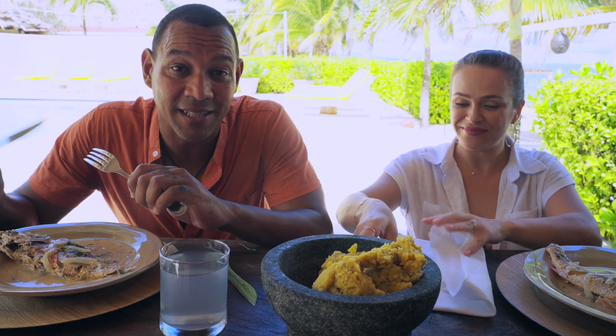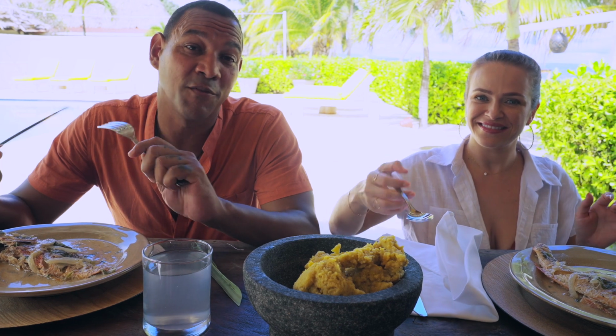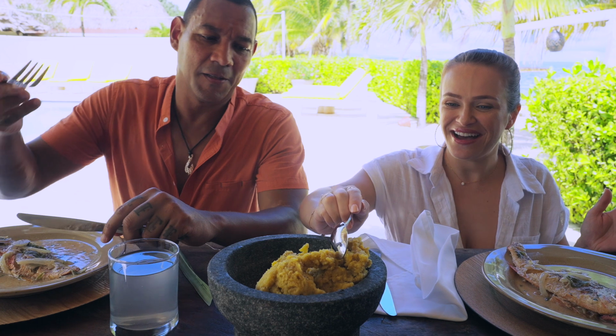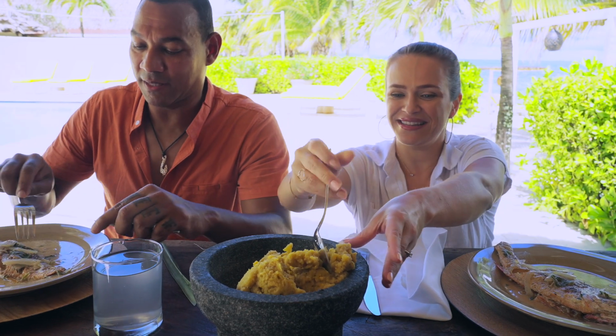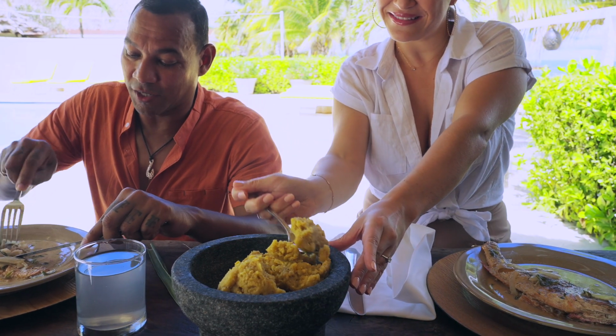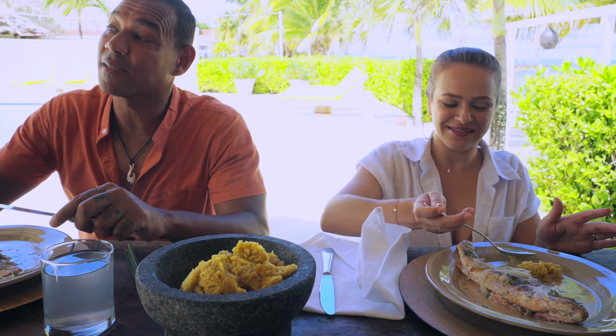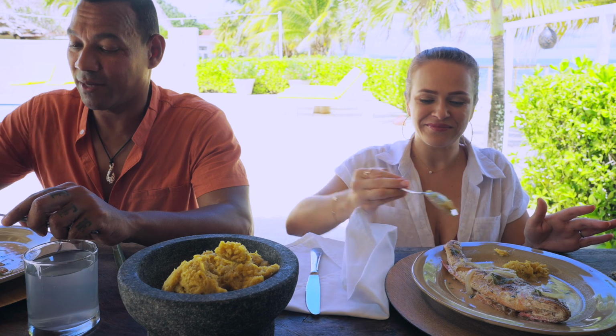We're about to dig into this, and the smell, guys, if you could smell this, wow. You have to have it with the plantain. I just want to dig into this fish, and this fish is screaming my name. Again, as we mentioned before, this is snapper, red snapper.